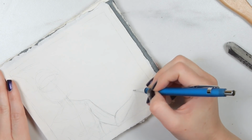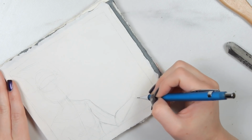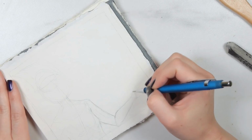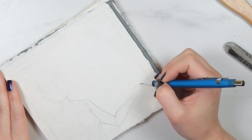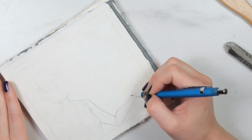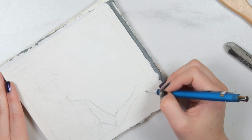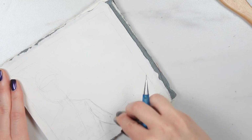Okay, let's just block out where the hand is going to be. I tend to leave the hands for last. It's almost as if the entire rest of the sketch is a warm-up for me drawing the hands. Oh no, I'm going to run out of page. Okay, we need to adjust.